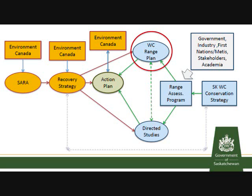From the provincial side, we have a draft conservation strategy in place that helps guide our activities. That was developed almost concurrently with the federal recovery strategy, so many of the objectives, goals, targets, and approaches considered are pretty much aligned with each other, and so the intent and focus are very much aligned. To move our provincial recovery plan towards responding to the federal recovery strategy requirements, the range assessment program was undertaken and will involve input from government, industry, First Nations, Métis, NGOs, and all the concerned stakeholders.